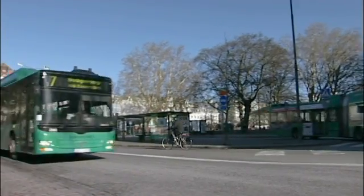In Malmö, all the city buses run on a mix of CNG and biogas. Thanks to this, they contribute much less to global warming than they would have if they had run on diesel or gasoline. We also have positive effects on the air quality thanks to the fact that they run on CNG and biogas.